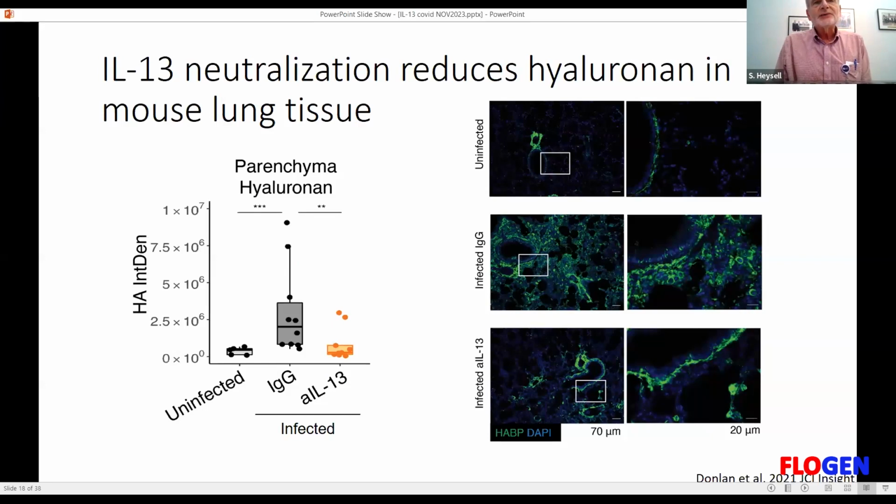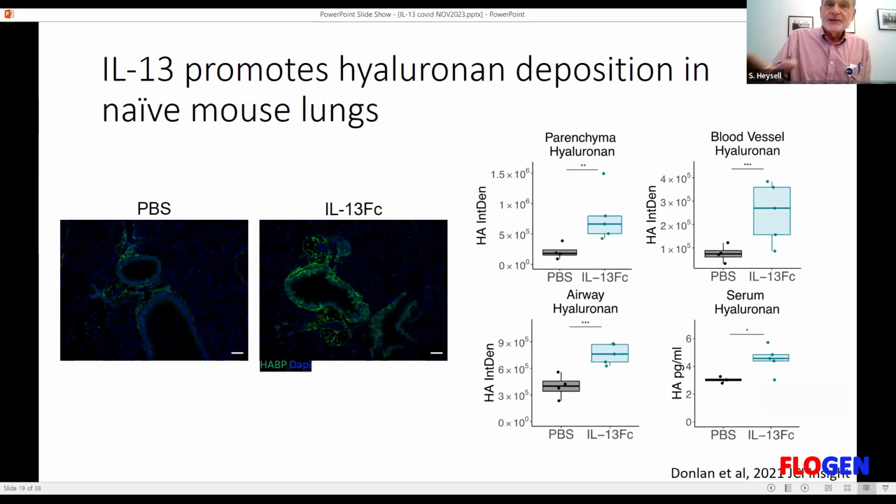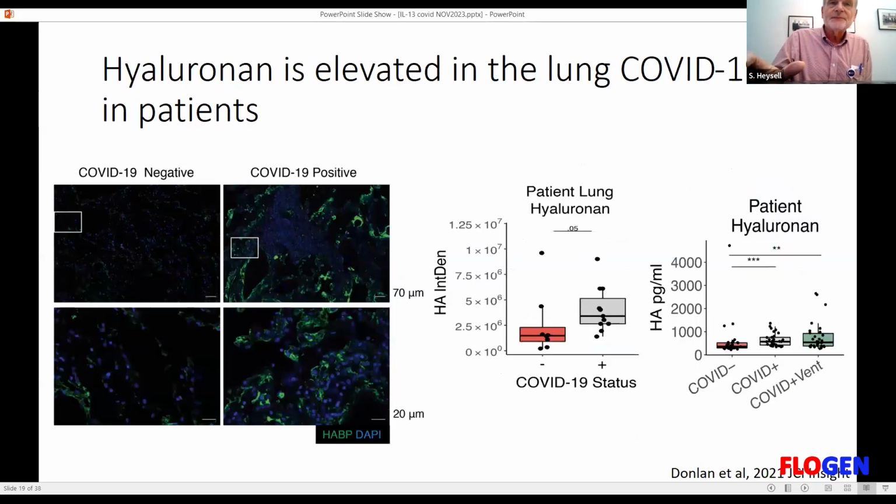And so again, IL-13 neutralization decreased the amount of hyaluronan stained in green on the right compared to an irrelevant antibody. And you could actually directly administer IL-13 to the lungs in the absence of SARS-CoV-2 and induce hyaluronan synthesis, proving that this is a novel type 2 immune response. And then, working with autopsies of patients who had died of COVID-19, we could see in green again that the patients with COVID-19 had higher levels of hyaluronan than patients that died from other causes.